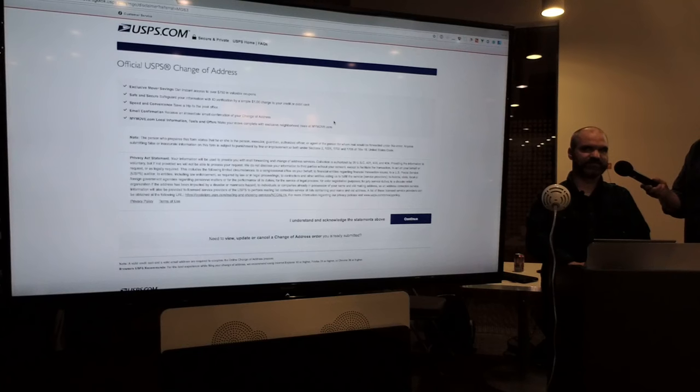I'm going to try to find the beginning of the form. Official USPS register change of address heading level 1. That's a little too slow. Faster. List bullet exclusive mover savings. Get instant access to over $750 in valuable coupons. All right, so there's an ad. I just want to skip down to the form.